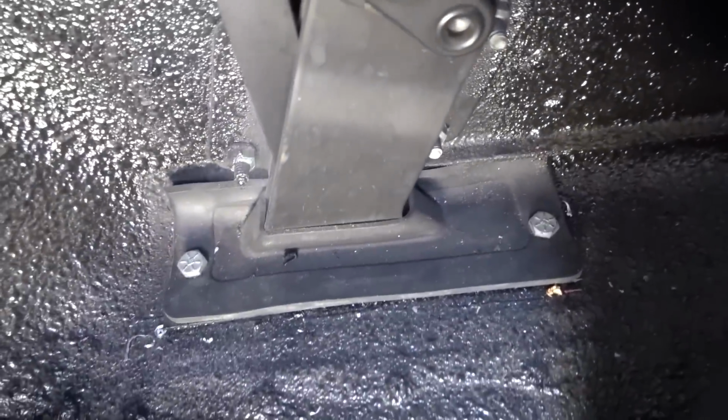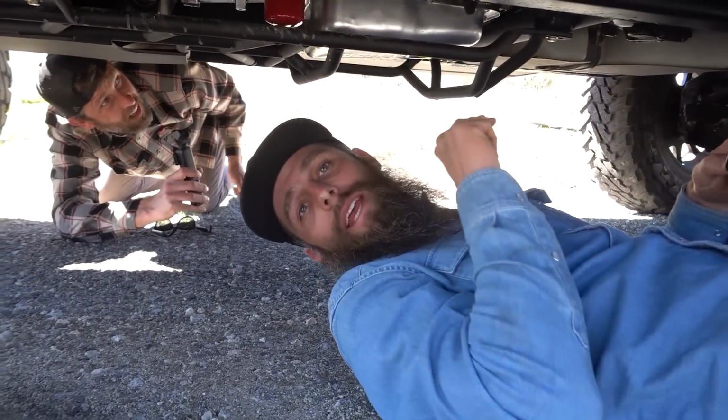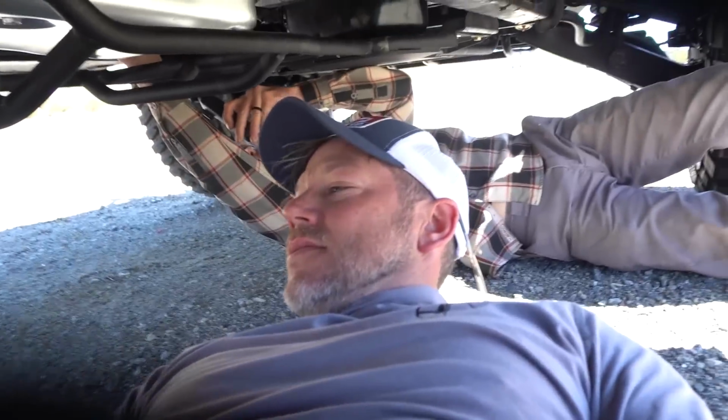There's smoke coming around the parking brake. Melted wire loom right there by that exhaust. A bunch of melted wire loom right here by the exhaust. Oh, dang it. That's a piece of insulation. That's good. So they have the exhaust wrapped right there, but it's still hot. Maybe in the wind that insulation moved around.